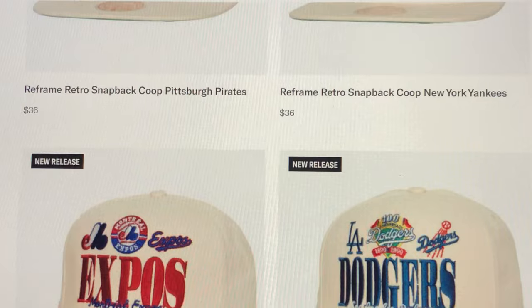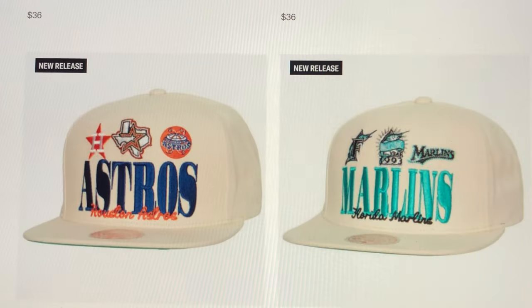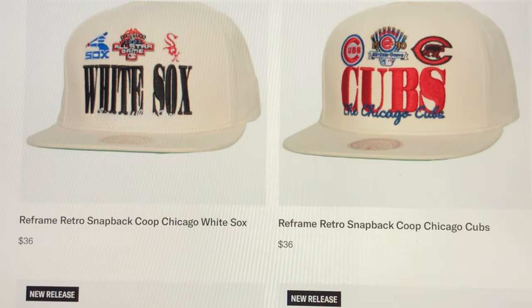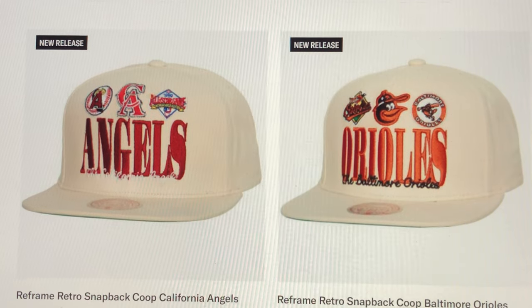Yankees. You got the Dodgers. You got the Expos. Again, I'm just not a fan of the all-white hats, but it is what it is. These are, I guess, cream, but still. Astros and Marlins, various different logos on the front. The White Sox and the Cubbies. The red hot Cubbies, 8 in a row. Oh, my. They're right on our heels, too. It's going to be interesting.